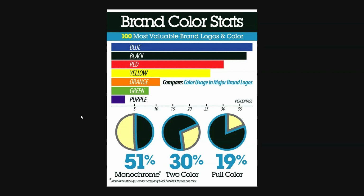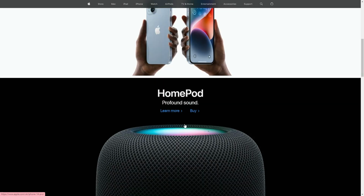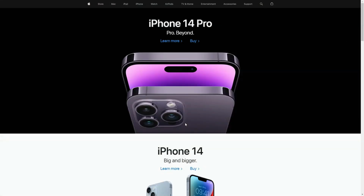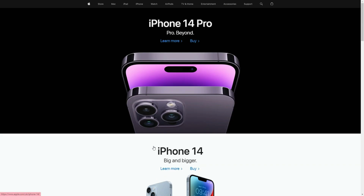So, for example, the color white is typically associated with anything clean, purity, minimal, sleek kind of marketing. And you can see this as an example in Apple's website. So Apple use a lot of white on their website. That's broken up with black as well. But this kind of portrays a really sleek and minimal kind of design, and a sense of clean as well.